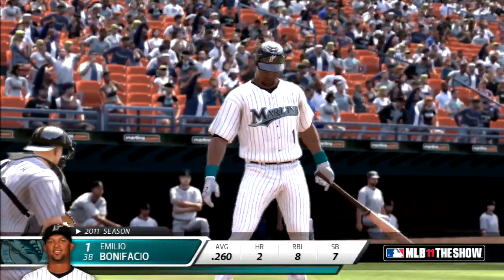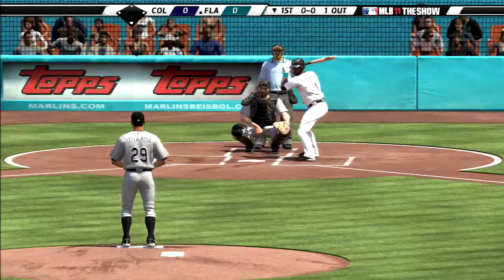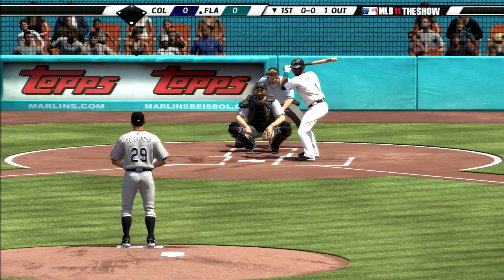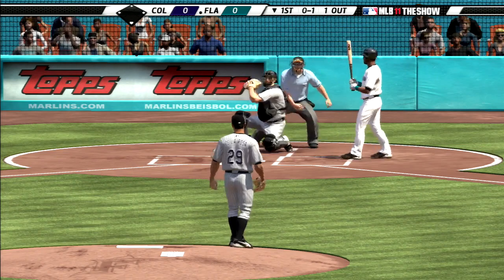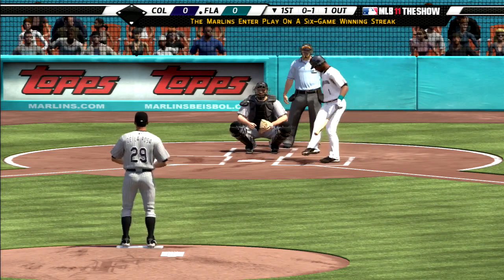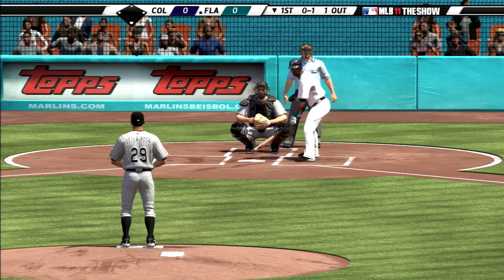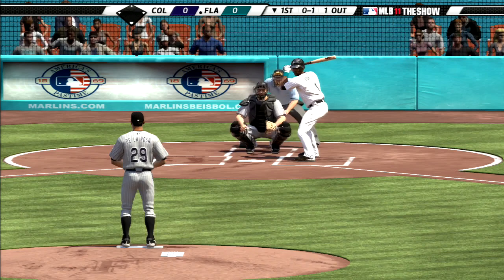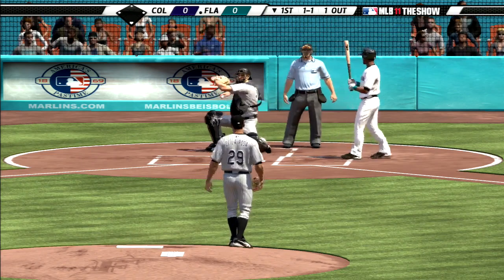Emilio Bonifacio will get his first opportunity here. Took an 0 for 4 in the victory last night. First pitch to him. And that's on the outside corner for a strike. And they've bottled them up pretty good so far. Just 2 for 10 in this series. Bases are empty, 1 man out. And this is high, a ball and a strike.